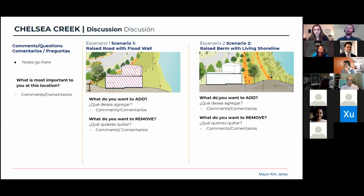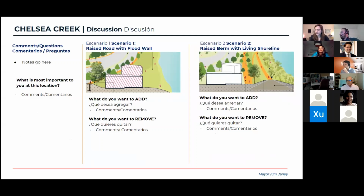I'm happy to. And I think we'll add one more thing to this, Trevor, is that we know the community, East Boston, has done several studies already for this area. So certainly the scenarios we showed to you here today are also taking into consideration some of that existing planning and aspiration that has been done for Chelsea Creek.